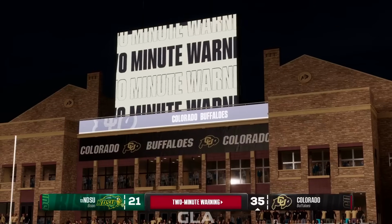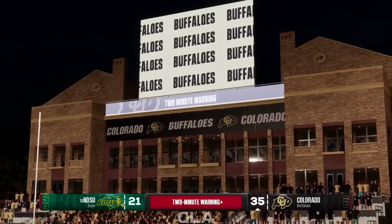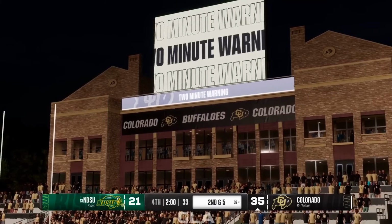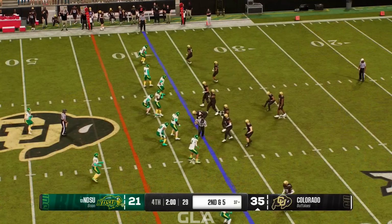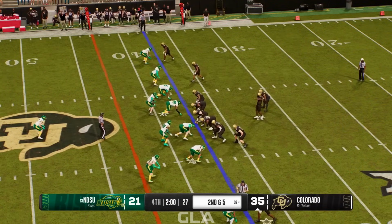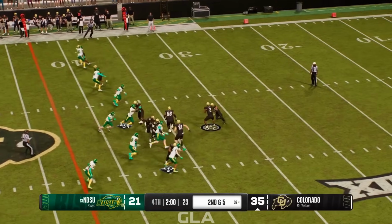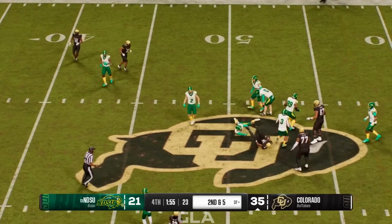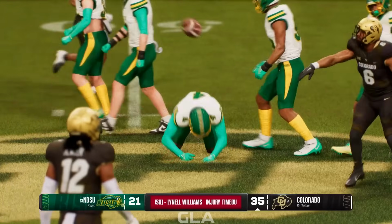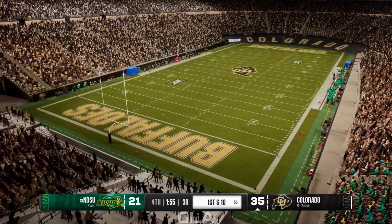We've reached the 2-minute warning, and this offense will be quite content just to drain the rest of the time away. Linebackers trying to create some confusion. No reason to do anything here except keep it on the ground on 2nd and 5. They'll run it. They want to take their time here. And excellent vision to find running room there and make a really good pickup before the defense put a stop to it.